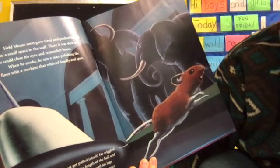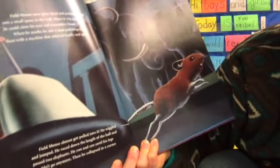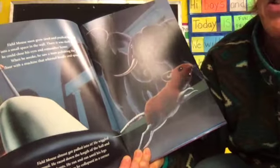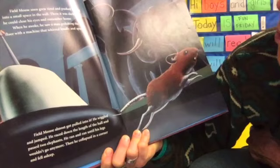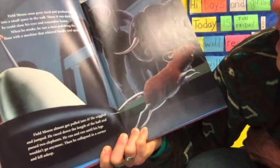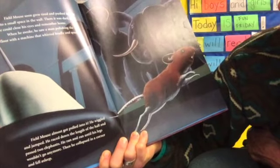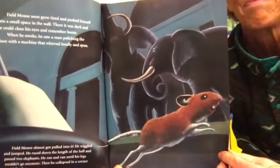When he awoke, he saw a man polishing the floor with a machine that whirred loudly and spun. What do you think that machine is, my friends? Maybe a vacuum? Field Mouse almost got pulled into it. He wiggled and jumped. He raced down the length of the hall and past two elephants. He ran and ran until his legs couldn't go anymore, and then he collapsed in a corner and he fell asleep.